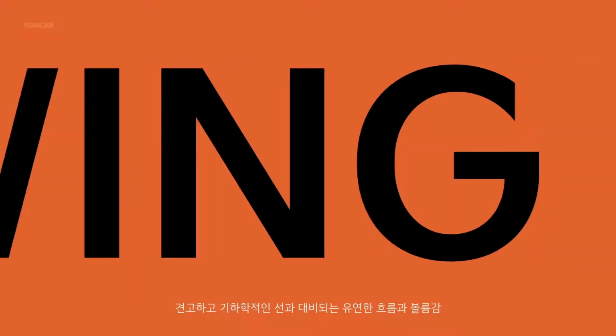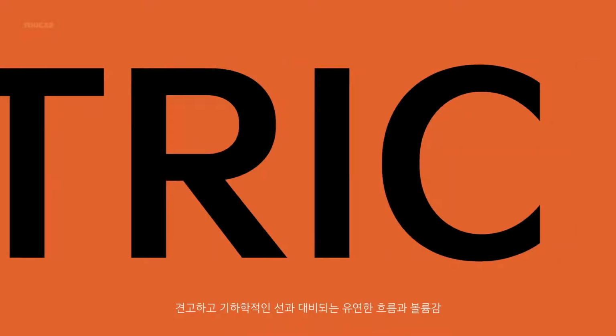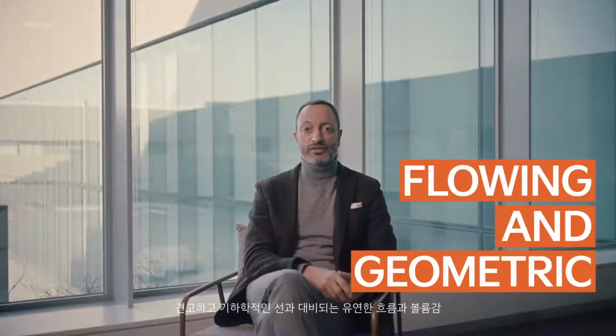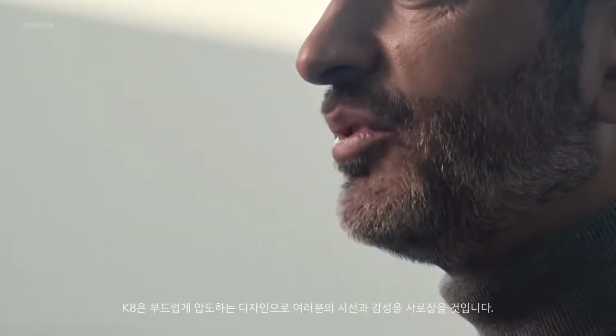Strong flowing surfaces and organic volumes, contrasting with solid geometric lines and modern graphics. This is what the K8 stands for. A brand new, modern and innovative sedan that gently grabs your attention and hopefully touches you emotionally.